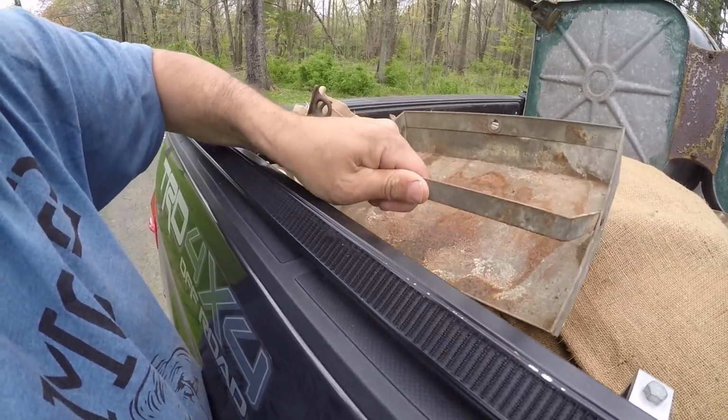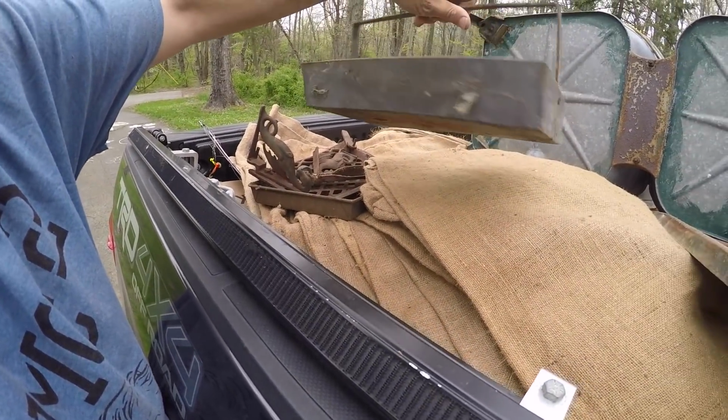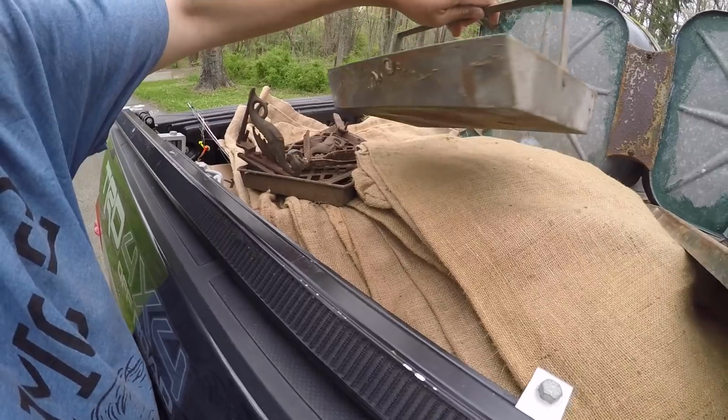Kind of, it's kind of just a cute little galvanized tin.